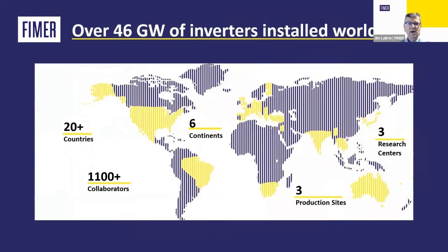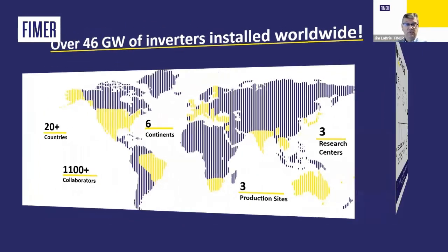That being said, we are by all definitions a worldwide presence. Over 46 gigawatts worth of FIMER inverters are currently installed worldwide. FIMER maintains a physical presence on six continents with over 1,100 employees in 20 countries. This includes a third manufacturing plant in India, and that's where our utility scale inverters are built.